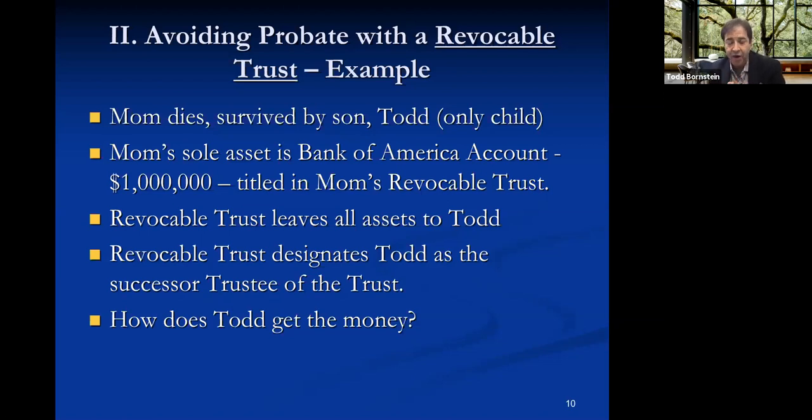Okay, that's how a revocable trust avoids the probate process. You title your assets into the trust while you're living. You use them for yourself, just like they were your own assets. But when you die, all of the provisions that would normally be contained in a will are instead in the revocable trust, and then they go to the beneficiaries that way. And so it's by virtue of naming a successor trustee of the trust that you avoid the probate process.